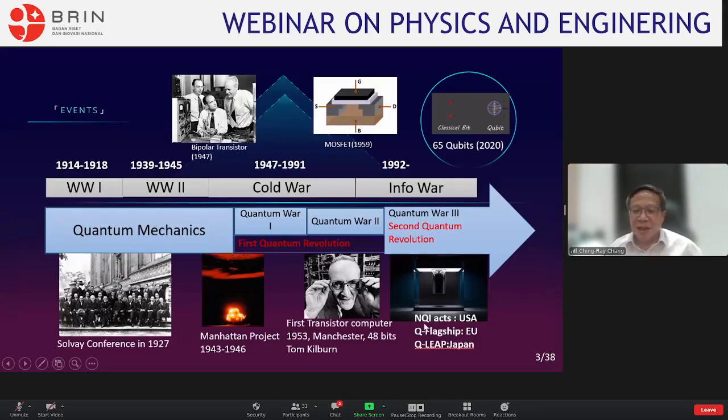In the same year, the US Congress passed the National Quantum Initiative Act and stated that the United States public sector needs to support quantum technology. Also, Japan announced the National Quantum Leap Program. So people right now think 2018 is the kickoff date for the second quantum revolution.